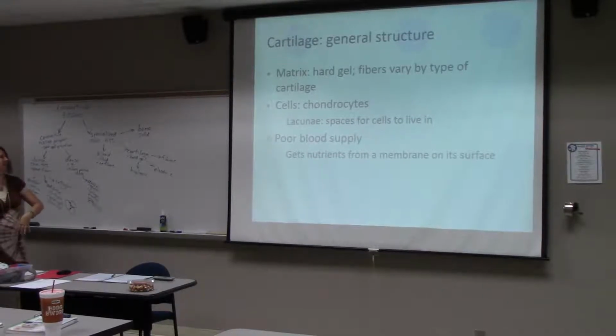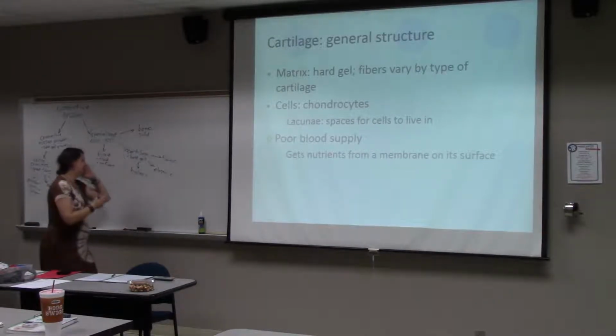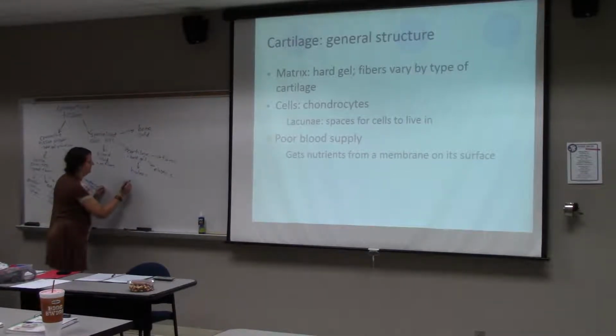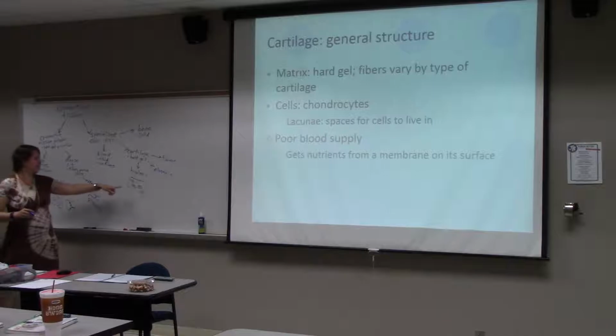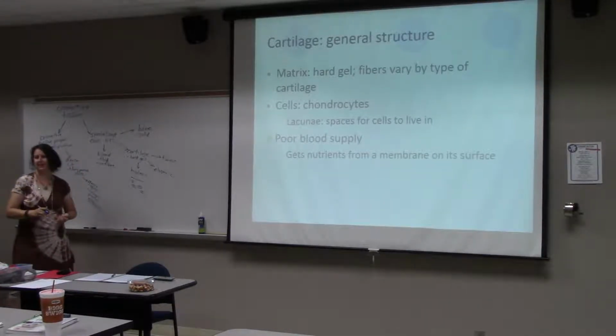Matrix is hard, it needs to leave space for them to live in. So a chunk of cartilage would have little gaps called lacunae. Sometimes there's more than one cell in the lacuna together. That happens when the cell has recently divided and they haven't built new matrix around themselves yet.